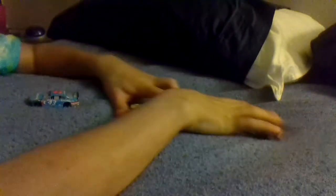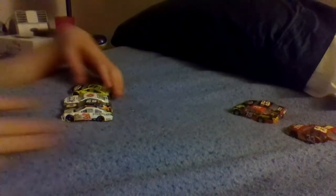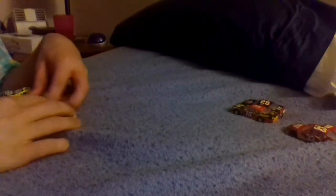A little bit of bumper tag going on between the 43 and 27. Four wide for third. I think the third one's going to have it. Oh, they come together.